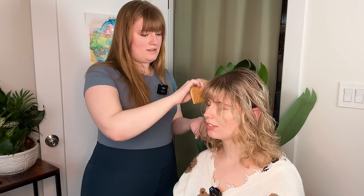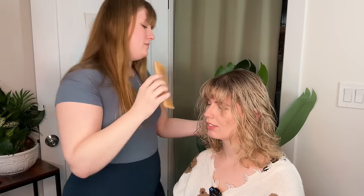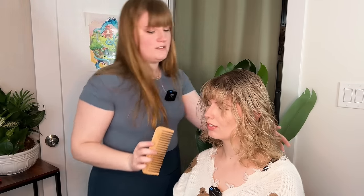The curls that it does are not too tight or particular. It's more of a loose beach wave. So I'm just going to use my comb sparingly, gently.